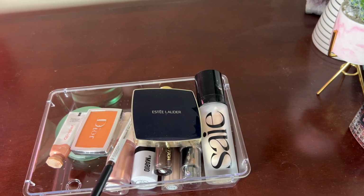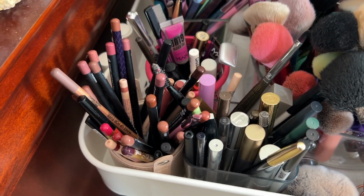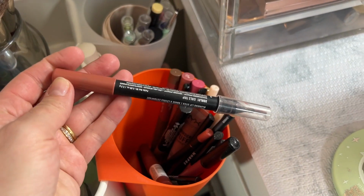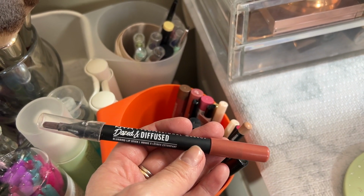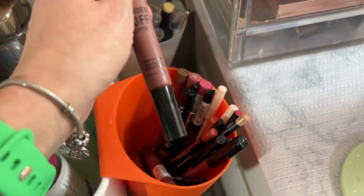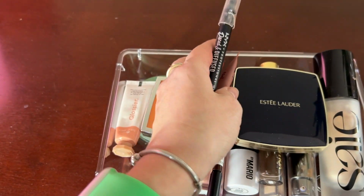Okay, for lips. Ooh, for lips, we have so many options here. I don't know, it's gonna be like a nude. Maybe we should look in here. Maybe I should use this one by NYX. The NYX Dazed and Diffused Blurring Lipstick. If we choose something else, and let's see this one too by NYX. Let's take these two out, and then we'll see if we're gonna choose something else after. Okay, so let's get started.